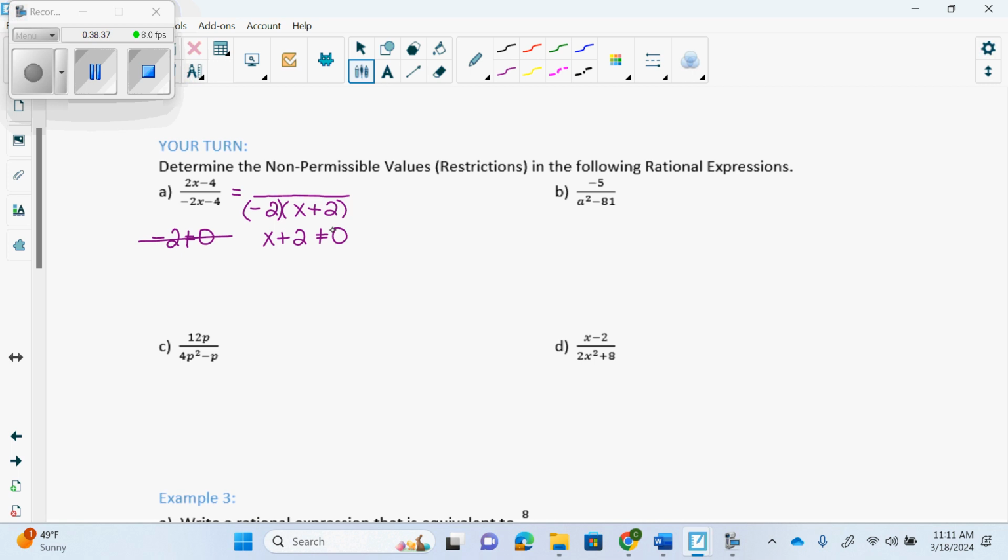How do I get x by itself? Subtract 2 from both sides. So x can't equal negative 2. So now do I just box it and send it and hope for the best? No. You will check it. You plug it back into your original denominator and see if it equals what? 0. If it equals 0, you're right.